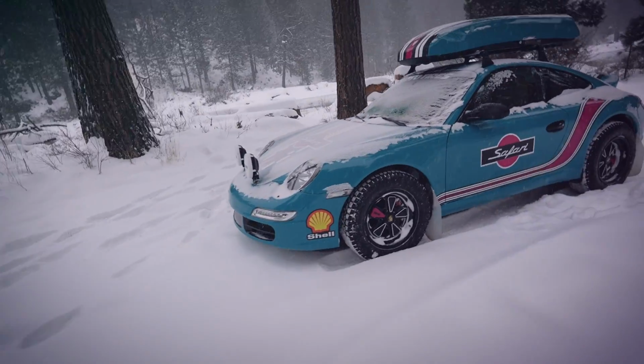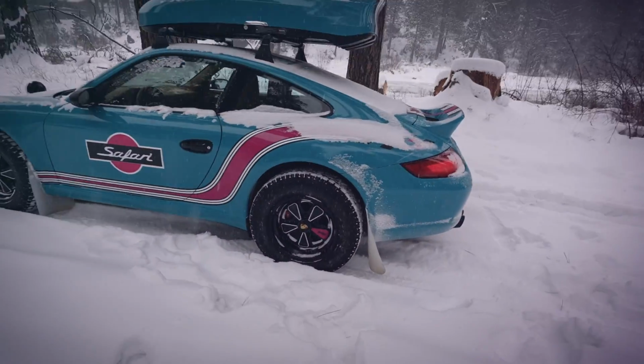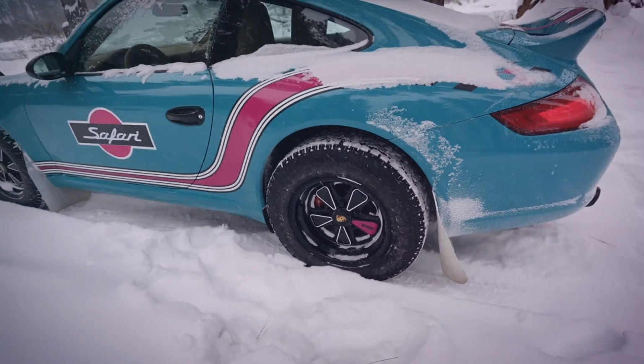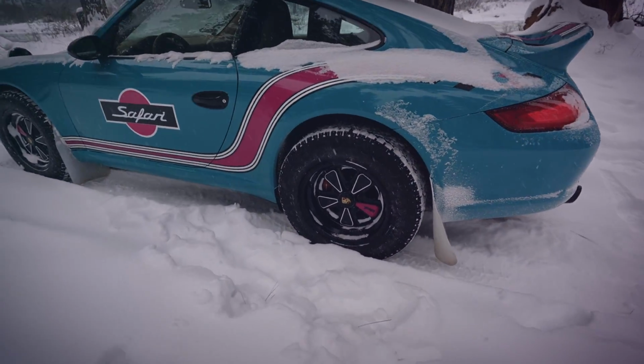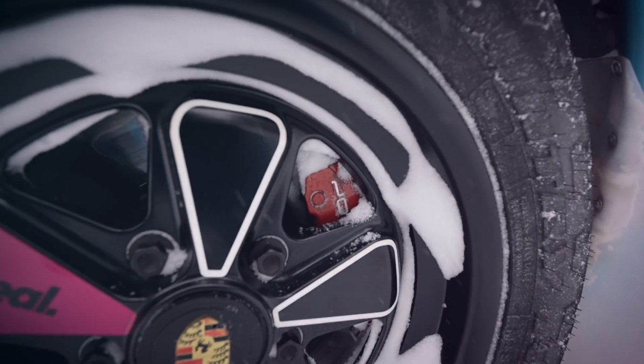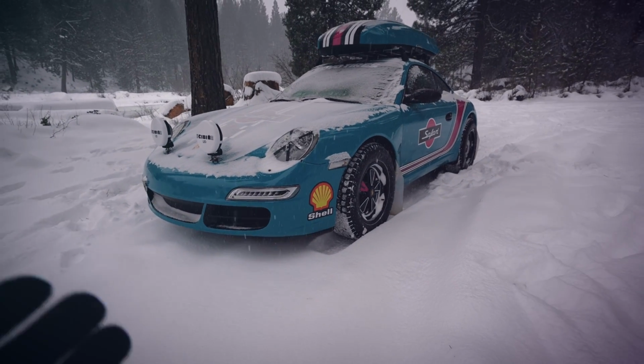Now, as you can see, this is not any normal 911. It is actually a Safari 997 911 with some clearance. You got 16-inch wheels that barely fit over the front brakes. Look at that, you guys, barely. Overall, this is raised about 3 inches over a stock 911.